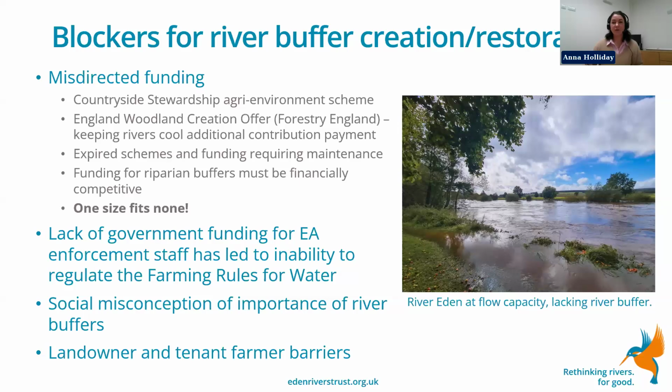Furthermore, there is a lack of government funding for the Environment Agency enforcement staff, which has led to an inability to regulate the farming rules for water. There is also a social misconception within our community. It is generally seen as an additional benefit rather than a necessity to fence off the watercourse and to create a river buffer. For healthy rivers and all the associated benefits, 20-metre river buffers need to be widespread across England. This isn't taking land away from food production, but rather creating an alternative funding stream and future-proofing our farming system.